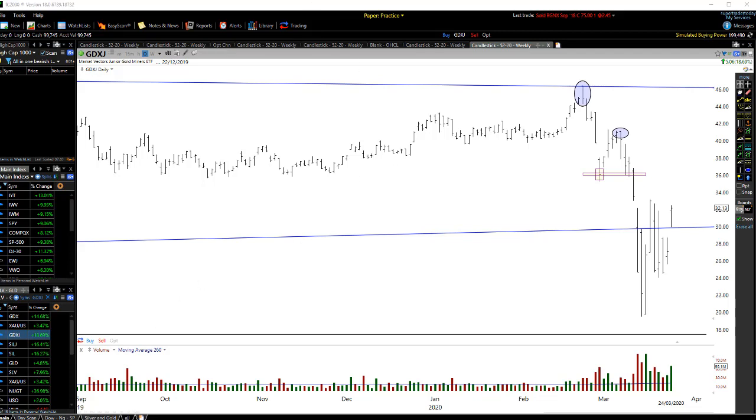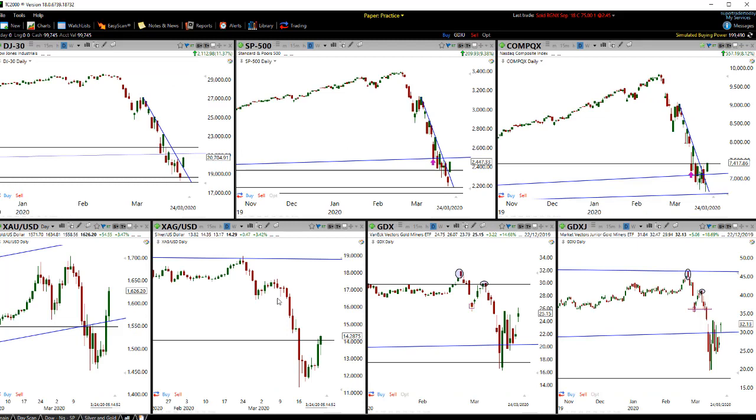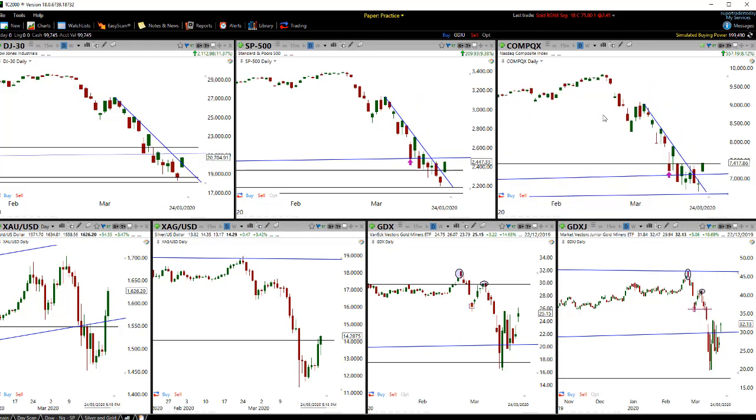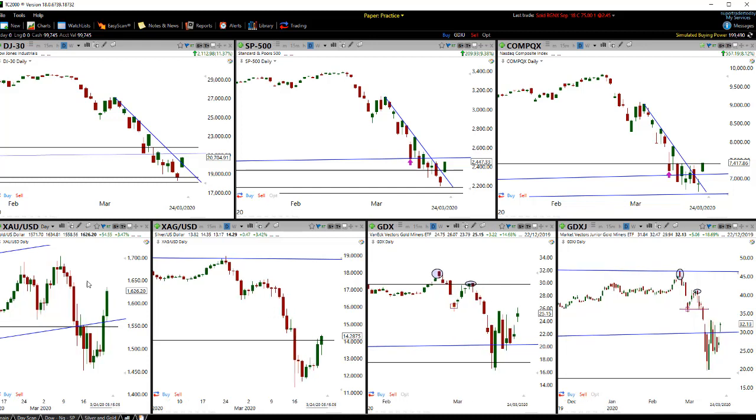Alrighty, so let me bring this screen up here. While I'm bringing this screen up, these are all the different indices that I just talked about. Silver, gold, Dow Jones, S&P, Nasdaq, all through here. Very nice. This is the GDXJ. This is the screen that I normally bring up when I'm just trying to get a view of what's happening around the globe today.